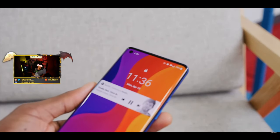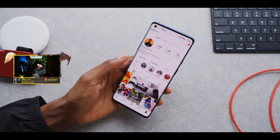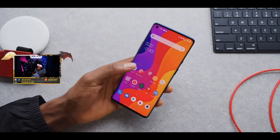So why did they remove the pop-up camera and change back to a hole punch? I don't know. Maybe to look a little bit more like the other flagships. Maybe to save a little bit of money. Maybe to guarantee the IP68 water certification. Maybe just a little bit of all these things.